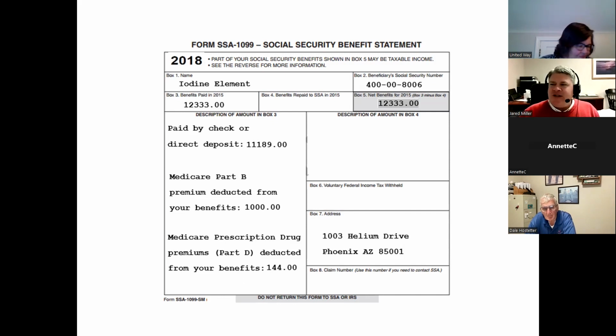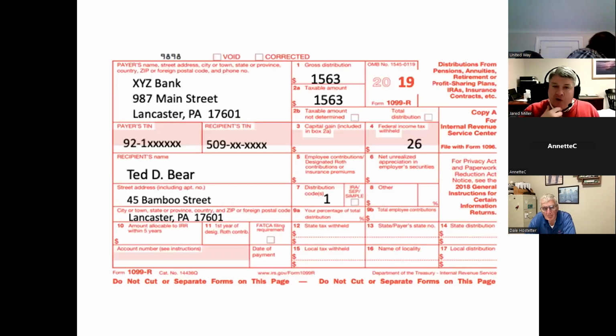Okay, so let's get into our largest conversation of the evening, and that's going to be the 1099-R, which is going to stand for distribution from basically retirement accounts, pensions, annuities, retirement profit sharing accounts, IRAs, insurance contracts, a whole host of things are reported on 1099-R. So again, a couple pieces we want to take a look at are we want to be sure we're getting the employer identification number in correctly, make sure that we have the payer identified, the person who's actually paying the money, the institution. It's going to have to be identified.